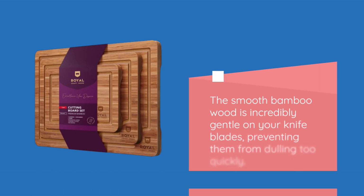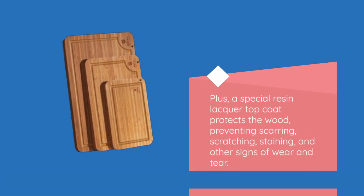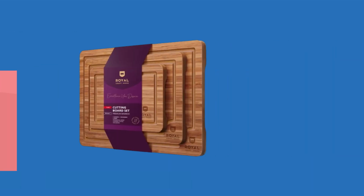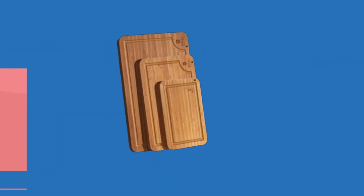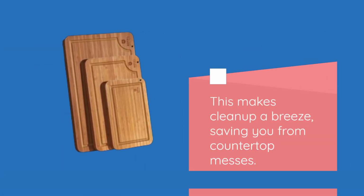The smooth bamboo wood is incredibly gentle on your knife blades, preventing them from dulling too quickly. Plus, a special resin lacquered top coat protects the wood, preventing scarring, scratching, staining, and other signs of wear and tear. These boards are thoughtfully crafted with deep juice grooves, designed to catch liquid runoff from meat, fruits, and other ingredients. This makes cleanup a breeze, saving you from countertop messes.